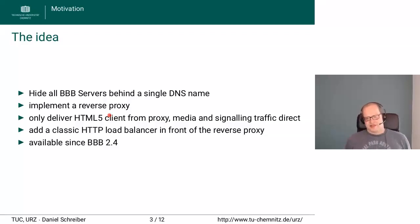So we have to separate the BigBlueButton UI, which is loaded from the reverse proxy, from all the other stuff, which is exchanged directly with the BigBlueButton server. And of course, you want to have your site available during operating system upgrades and so on, so you likely have two reverse proxies which are clustered in an HTTP load balancer. But this is just classic load balancing technology, nothing fancy. The good thing is that this is available since BigBlueButton 2.4, and you can run it in production. So there's no excuse for not using this.